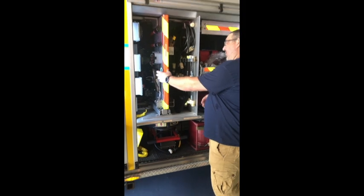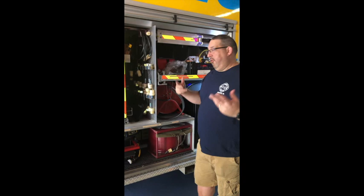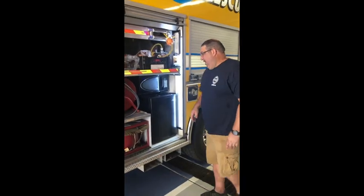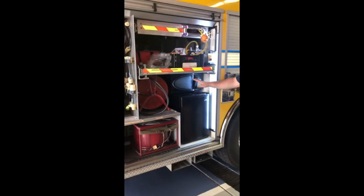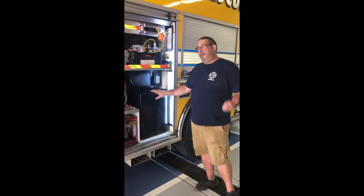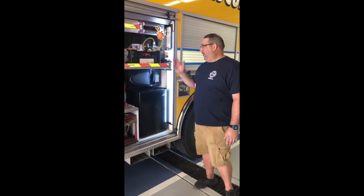This is just basically extra hand tools. If there's a child locked in the vehicle, which we do run sometimes, we have tools in there to open the door that won't damage the vehicle. We have extra fans. We do have a microwave and a refrigerator because we do run the Pennsylvania Turnpike and it's not easy to get refreshments out to us, so we carry our own.